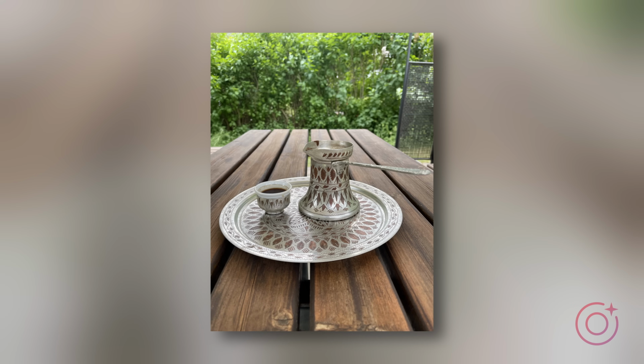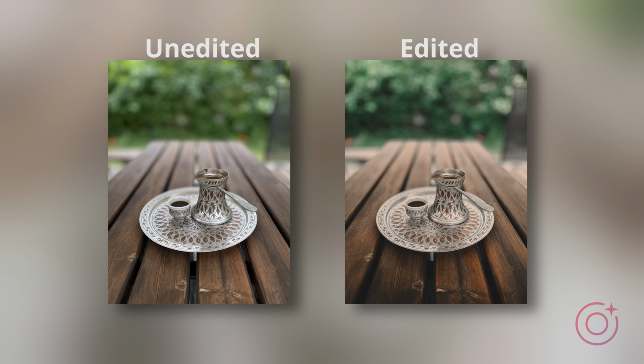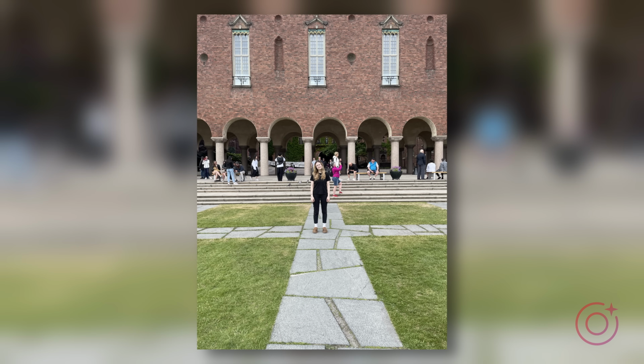Next up, we got our portrait photo. Looking at the regular one, it looks regular, okay. I mean, it does look good, don't get me wrong, but it can be so much better. Look at the difference between a regular portrait mode photo and the enhanced portrait mode photo with the slider pulled all the way to the left. Look at that, as if taken straight out of a movie. Beautiful.